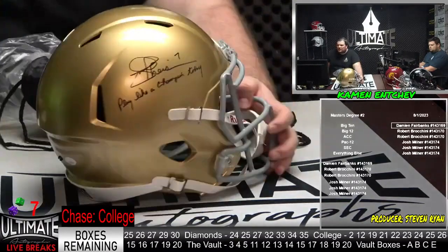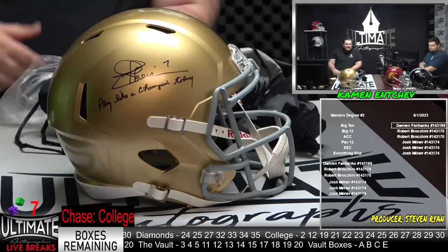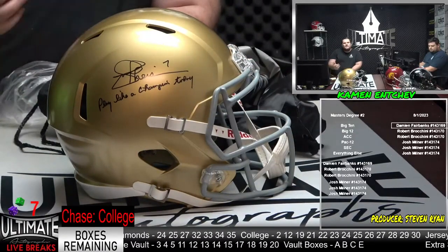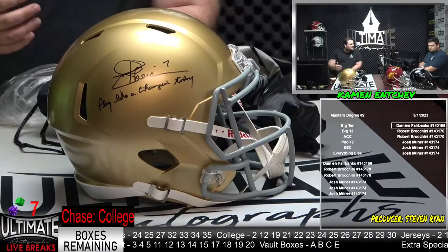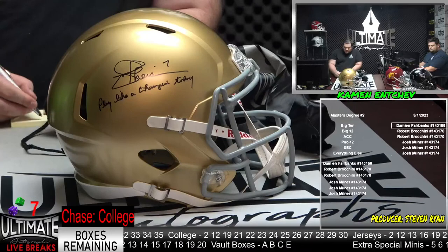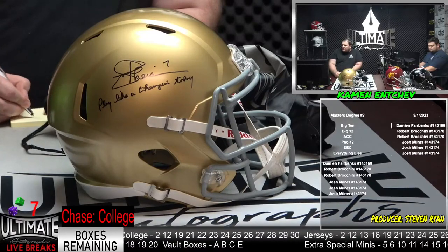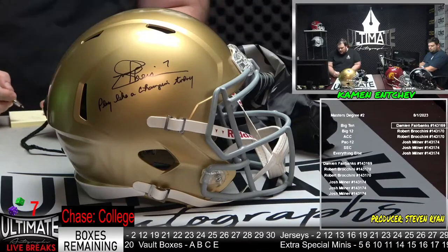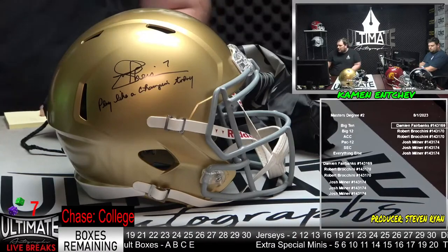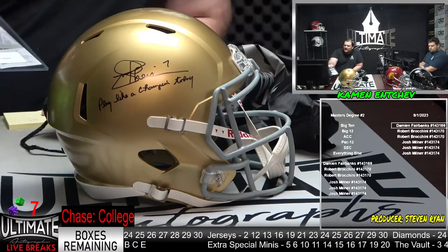How about Joe Theismann? Legend at Notre Dame. Actually, his name was pronounced Theismann. They changed it to Theismann because he was a Heisman finalist to get that Heisman campaign going. Came up just a little bit short, but definitely an iconic helmet, iconic player. Congrats, John. Or Josh, rather. You got your Joe Theismann right here. JSA certified on the Theismann lid.